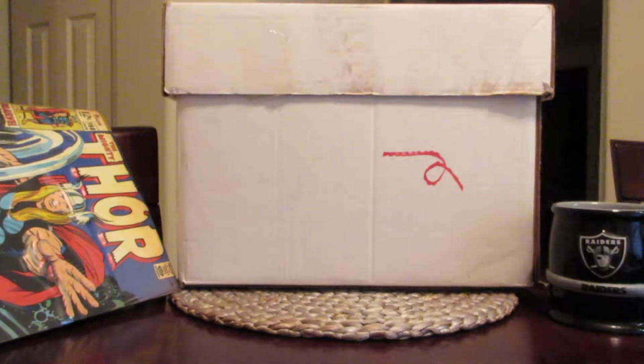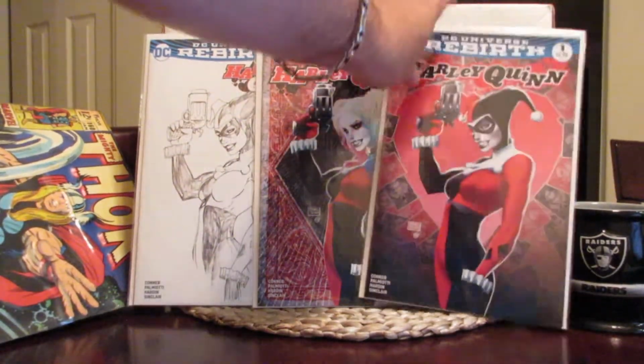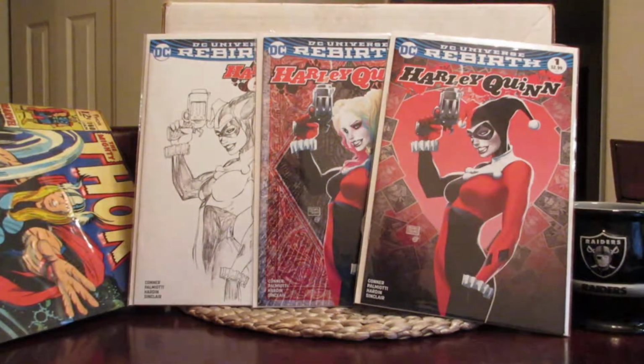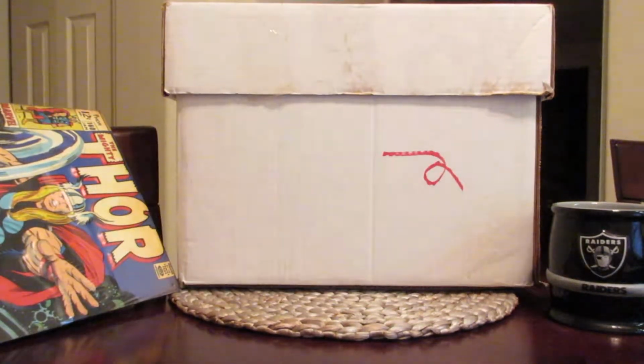Next mail day was my set of Harleys, and this is where the second pudding comes in. Always good to have those. Got those in on the rush. Automatic PCs. Yeah, and 2 of those puddings.